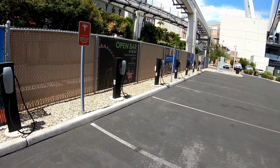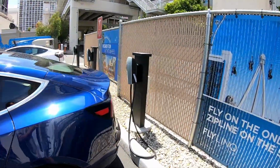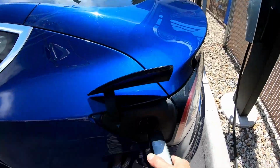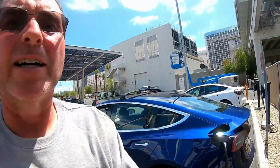But then they also have these here. These are Tesla Destination chargers, and we're going to plug in right here because we need a little more time. We need a bit of time to explore Vegas. It's not cheap parking here, but then it's not cheap to park anywhere in Vegas. So we decided to just do level 2 right here, and then go explore Vegas.